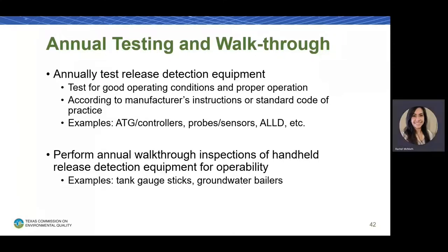You must also conduct an annual walkthrough inspection of your handheld release detection equipment. The annual walkthrough inspection includes checking that your handheld equipment, such as tank gauge sticks or groundwater balers, is operational.